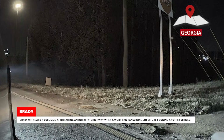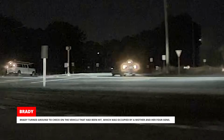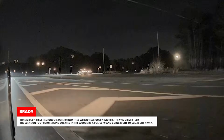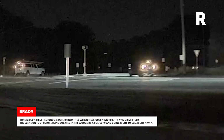Brady witnessed a collision after exiting an interstate highway when a work van ran a red light before T-boning another vehicle. Brady turned around to check on the vehicle that had been hit, which was occupied by a mother and her 4 sons. Thankfully, first responders determined they weren't seriously injured. The van driver fled the scene on foot before being located in the woods by a police canine and going right to jail right away.